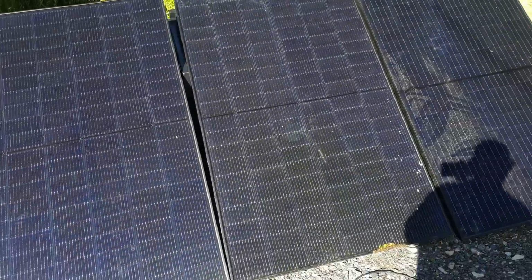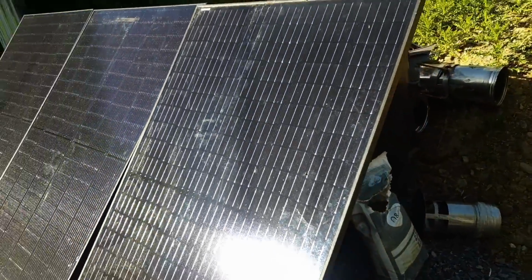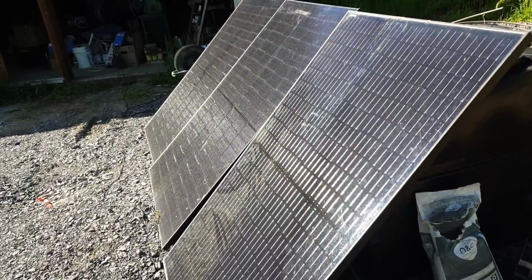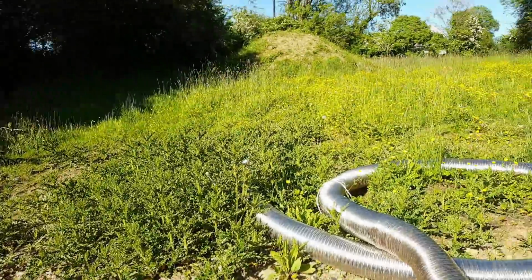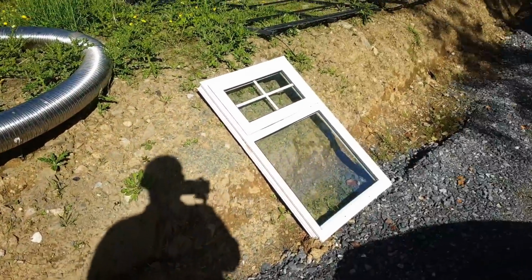So I've got 9 of these panels, and we'll be putting those up on a ground mount, as I said, up around here. But there's something else I wanted to show you on the whole solar front.